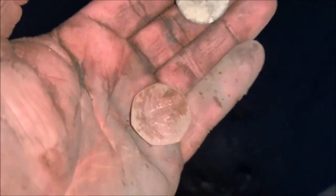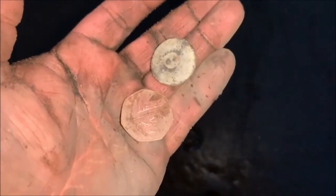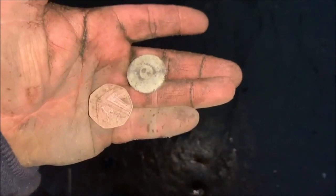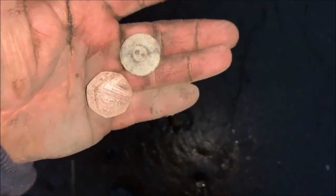Well, guys, look at that. Another couple of things from the beach. Dressing table hem weight and a lovely little 50 pence. It just goes to show this stuff's probably coming out of the embankment tips. And yeah, another two little finds. Beautiful. Get in. Love it.